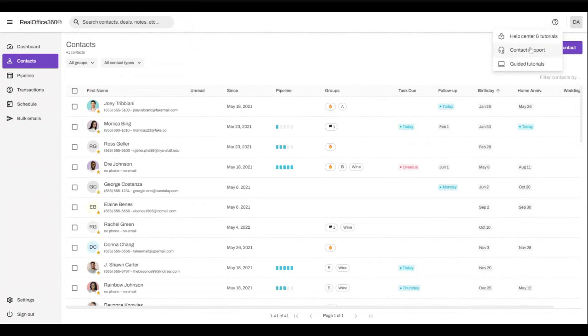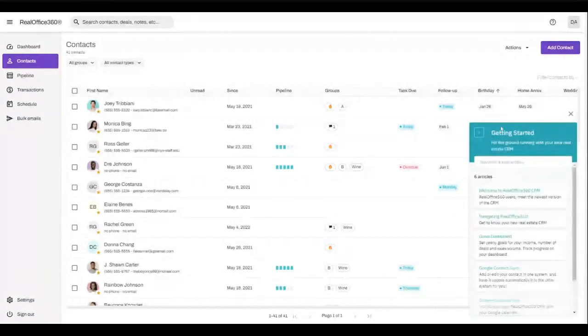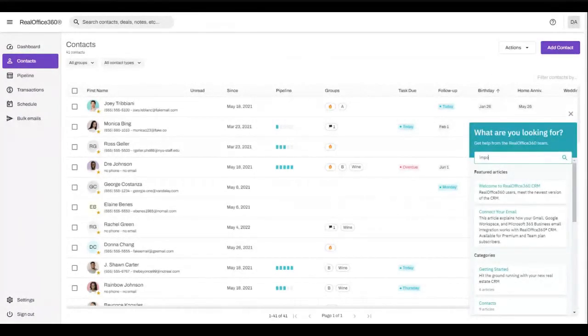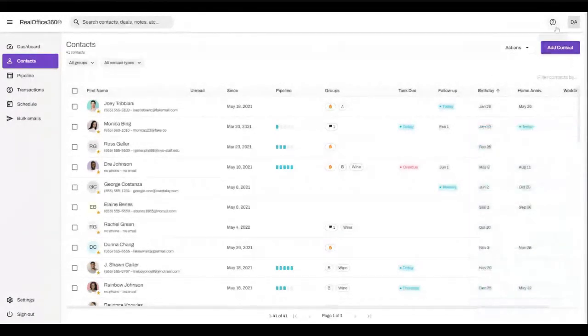This also is a helpful tool right here, our little help button. There we've got a built-in help center. You can search for anything in here. Great tutorials, some videos. Getting started is a great place to start here. But also you might want to look for things like how to import your contacts, or if you're working your leads, how to add or connect your leads in Real Office 360. Anything you can search for in our help center there.